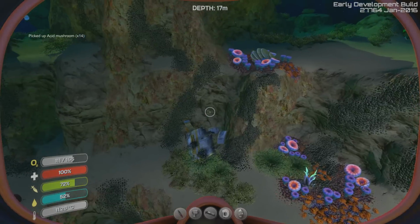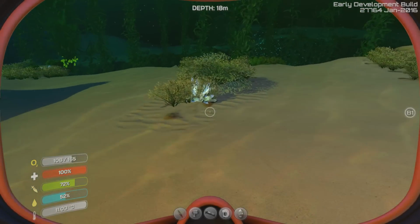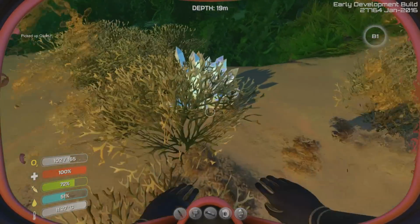Now, I don't have the rebreather or anything on anymore either, so my air supply is not quite as great as it once was, but I'm not expecting we'll be going too deep. Still got the twin tanks on.